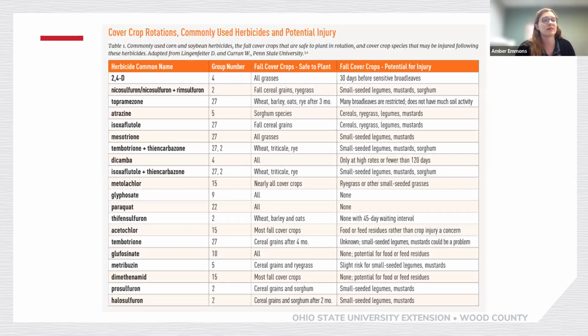So they have a couple of these nice charts, really nice. Again, this is all from research they've done or that has been done at their universities. So this is all research-based and backed. If you look at any of the herbicides, you're looking at 2,4-D, for an example, it tells you the group number, and it tells you in the fall what cover crops are safe to plant. So for 2,4-D, all grasses are safe to plant. I could plant any kind of grass species and it'd be great.